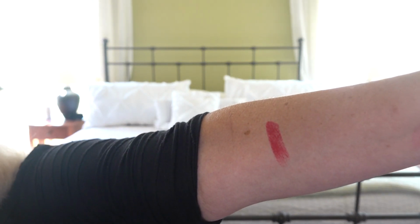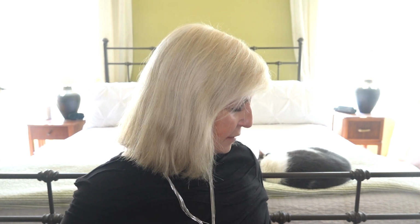And I'm just going to swipe it here on my arm, give it a nice thick swipe so that you can see. And it does lean towards more of a pinky red. It's really quite pretty on, and I must say I like this one too. And it's available on Amazon, 4+ stars, so a lot of people like it, and it's $27.20. So not inexpensive by any means for a lipstick. But very nice feeling, and a brand that you can be pretty comfortable with buying.